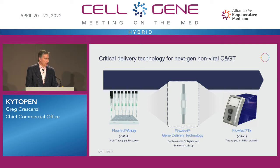We apply the technology in two embodiments today. On the left, you see what we call our flow effect array. That's a 96-well plate configuration connected to an automatic liquid handler. This is a small volume platform that we use in collaboration with our therapeutic partners for high throughput discovery and optimization. On the right is our cGMP Flow Effect TX. This is a unit that we'll be commercializing at the end of this year. The TX can process milliliter to liters volumes at throughputs of the billions of cells per minute.